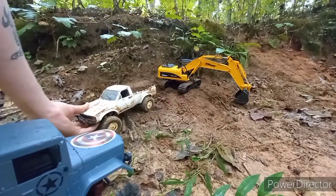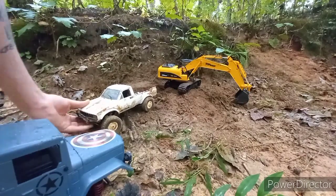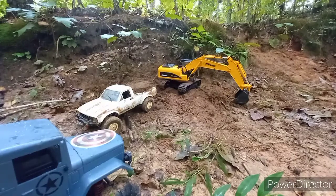Take this little Chevy, Toyota. Oh, I said Chevy. Hit the trails real quick. All right.